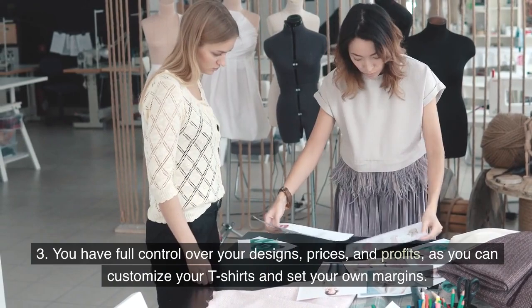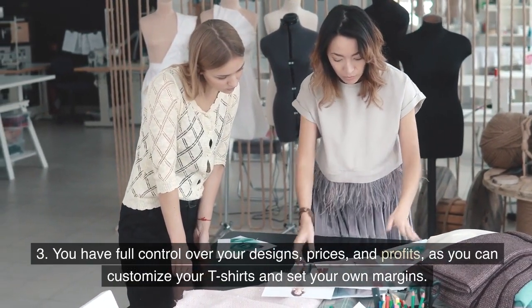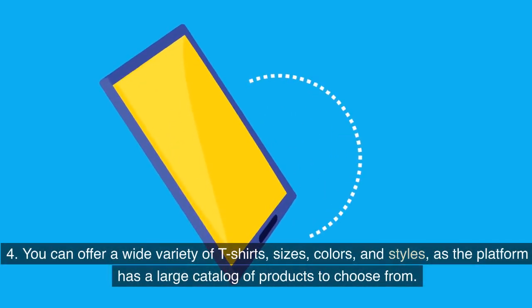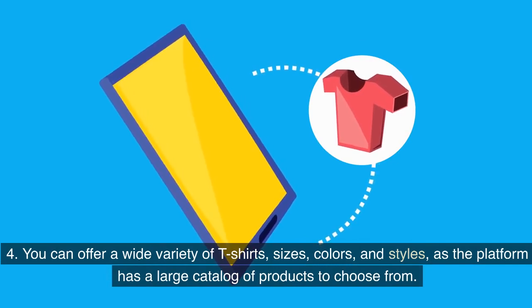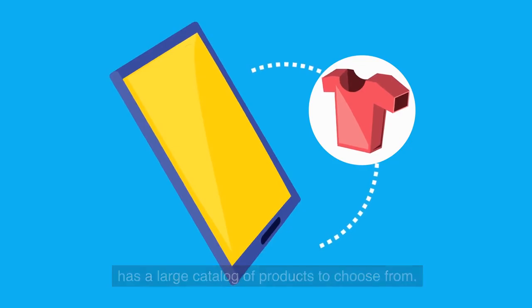3. You have full control over your designs, prices, and profits, as you can customize your t-shirts and set your own margins. 4. You can offer a wide variety of t-shirts, sizes, colors, and styles, as the platform has a large catalog of products to choose from.